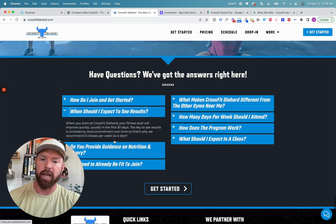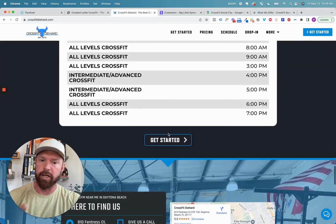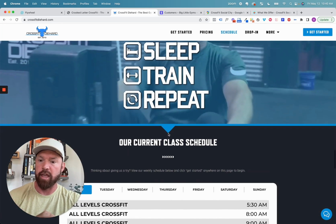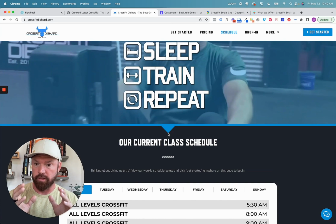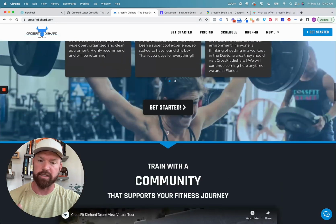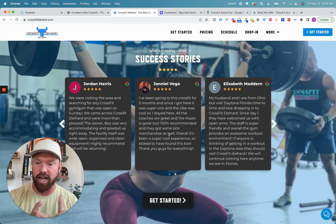And then as they go down the page, there are getting started buttons in every section, if you notice that. We want to make sure that as they scroll on their mobile device or on their desktop, there's a button there they can click on. They don't have to go very far to find one, or a form right there. And that's because, again, it's all about reducing friction. Nothing is more frustrating than being on a website, reading something, and you can't figure out how to take the next step.